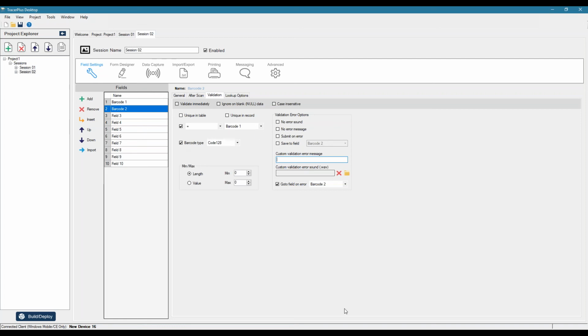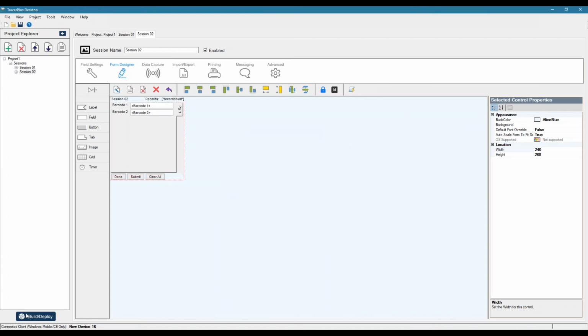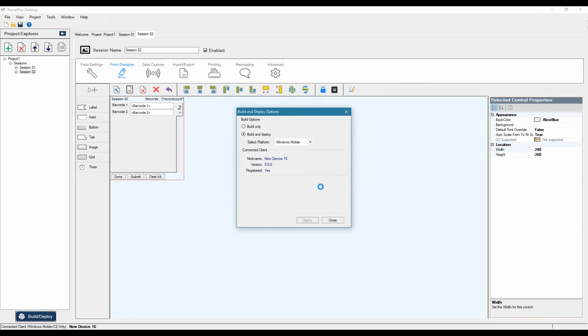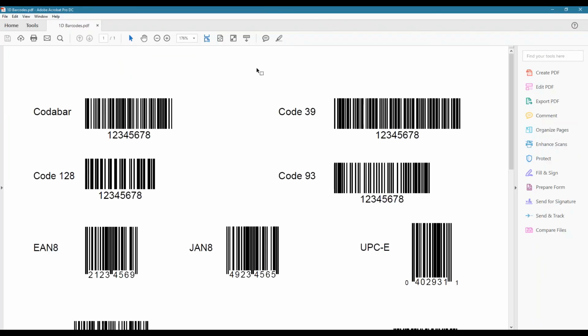So I'll go ahead and remove the rest of these fields, build our form, and deploy. All right, so I'm going to be scanning from a sheet here, which I seem to have misplaced. Let me open that up for you. So here I have a sheet of the different barcode types that I typically test with to make sure that the validation is working correctly.